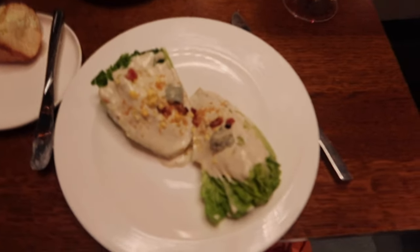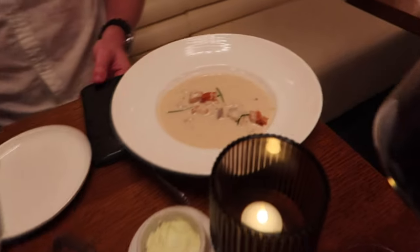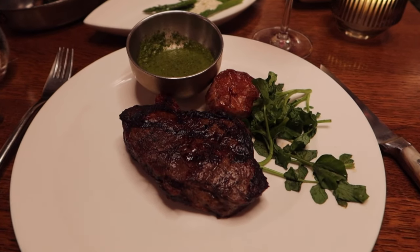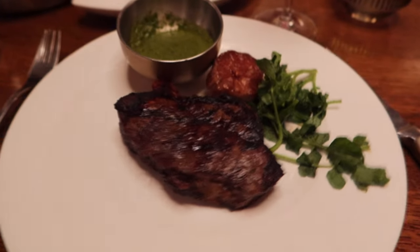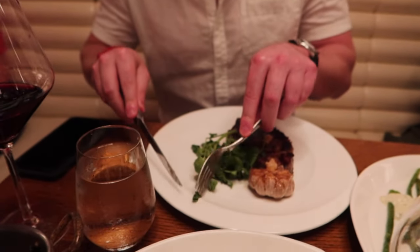Wedge salad again. I am a creature of habit when it comes to these restaurants, and I'll switch it up with the clam chowder. Yum, yum. Okay, I switched it up. No filet today. I got the New York strip. This looks amazing. Asparagus, mushrooms. Alex also got the same thing as me.